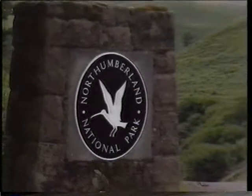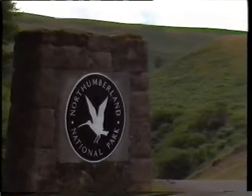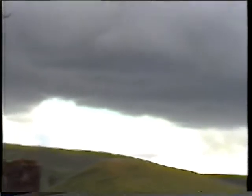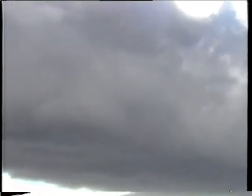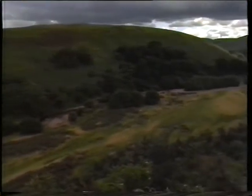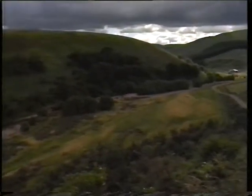The boundary sign and emblem of the national park is a curlew, a bird of the moors and marshes, with a bubbling call that captures just the right feeling of freedom, beauty, and vulnerability. The national park is famous for its open, rolling hills.